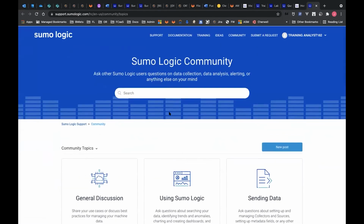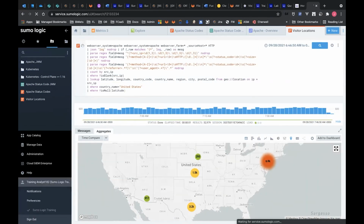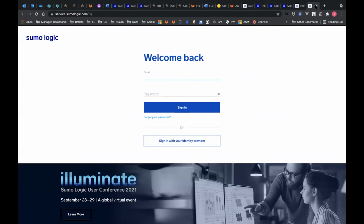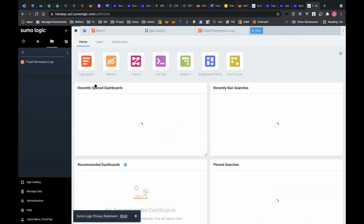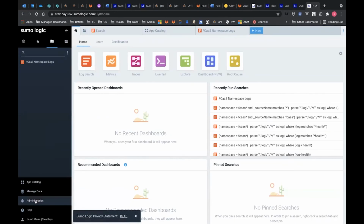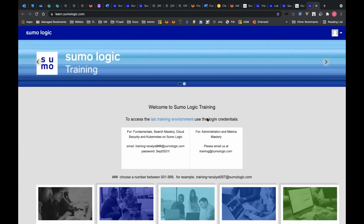Oh, this time it took me to community. Okay. Can you log out of this particular page? Click on training analyst 182. Oh, okay. I'm still signed in. Okay. And log out of this page also. Okay. Now we can go back to the page and refresh. Click on the certification tab, here, and get certified. Okay, cool. We have it. Thank you.